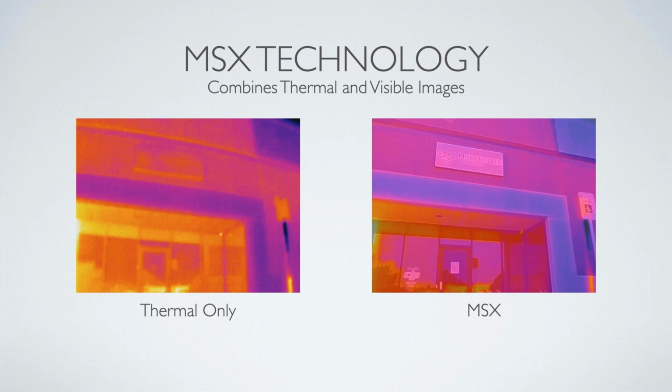And because of the lower resolution of the thermal camera, the MSX technology provides, I'll say it, an apparent increase in detail and resolution, because you can clearly see the difference between these two images. One looks like a low quality thermal image. On the right side, it looks like a very high resolution thermal image. Even though it's still not, it's because you're seeing that visible image through the thermal that gives you that higher level of detail. So it's a very interesting trick to make it more effective than it might have been, and one of the things I think really separates it from other products out there.